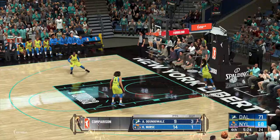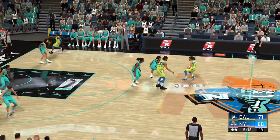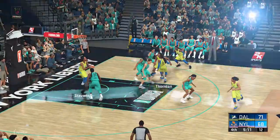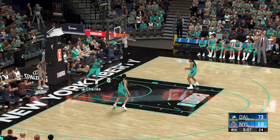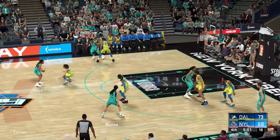Nurse outside. Banked in off the glass. She's so good at recognizing where the openings are and getting that ball to the rim. Dallas leading. Now Stevens. Thornton. Back to Stevens. And good. Coming off the assist by Kayla Thornton. They're passing the ball very crisply right now. Their last three buckets have come by way of an assist.